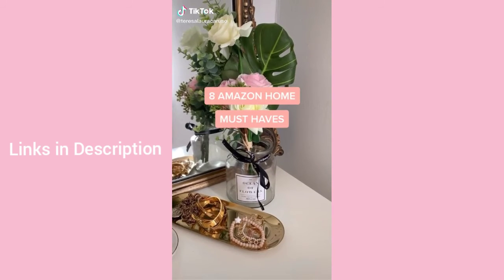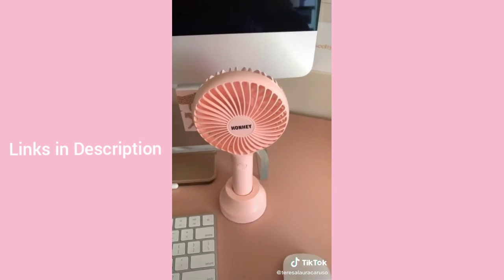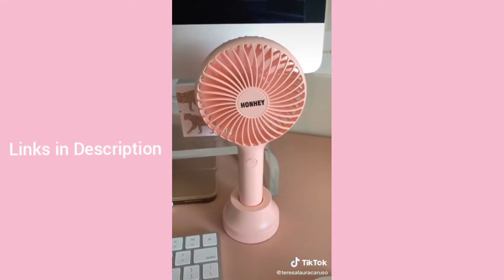Amazon home must-haves. This mini fan is perfect if you're looking to stay cool. You can keep it mounted on your table or you could hold it in your hand, and I love that you can charge it with a USB.